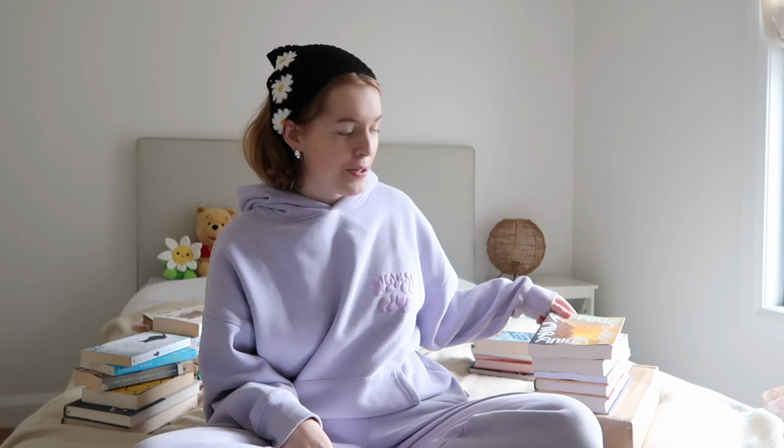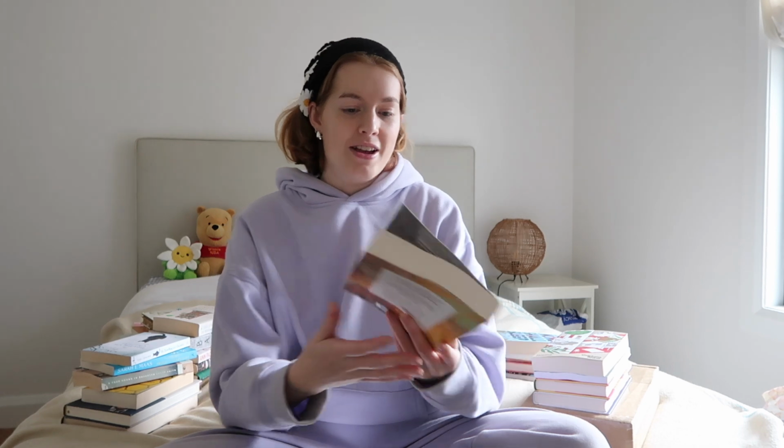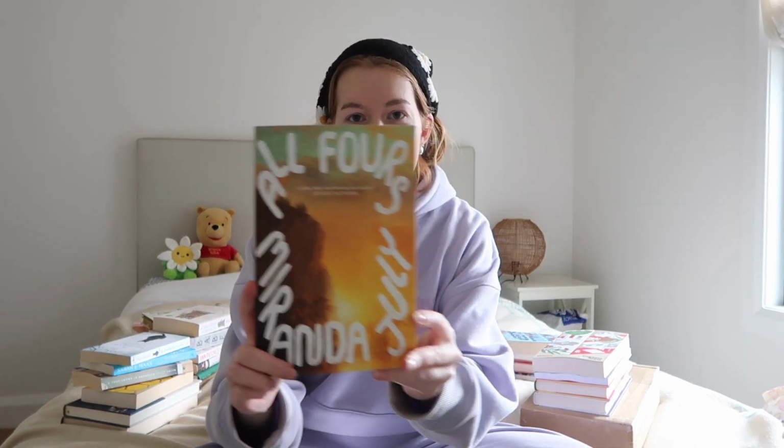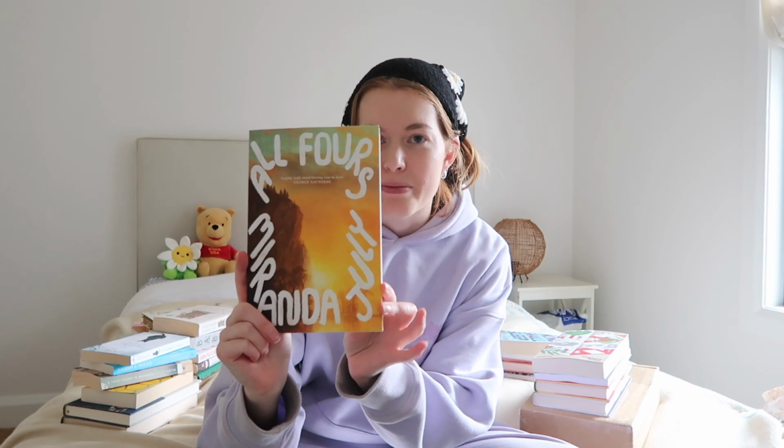Next up, another book that I bought because of the cover, but also because it was recommended to me. This is All Fours by Miranda July. I have seen this one all over my social media recently. I am obsessed with how gorgeous this cover is. So many people have been talking and praising this book. My beautiful friend Emma from book club is in the middle of reading this one, and she convinced me to buy this because she is loving it so much.